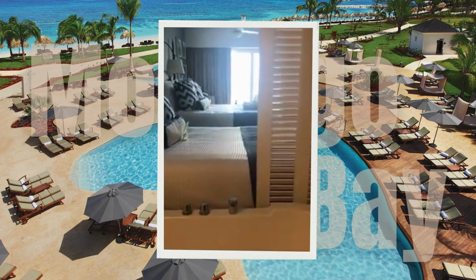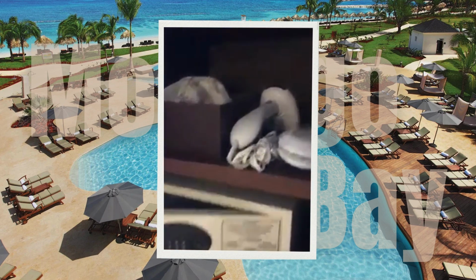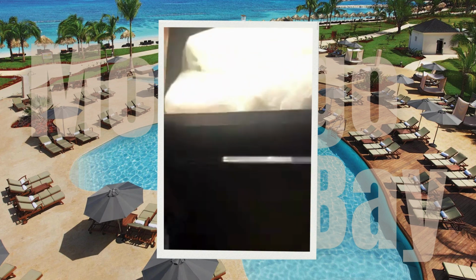So you have a really nice view. You want to take that in. I'm going to take you over here to the closet area, so safe, which is very important. This room does come with a steamer. You get some slippers. And then over on the side, nice little closet space that you can see. Has some extra blankets.